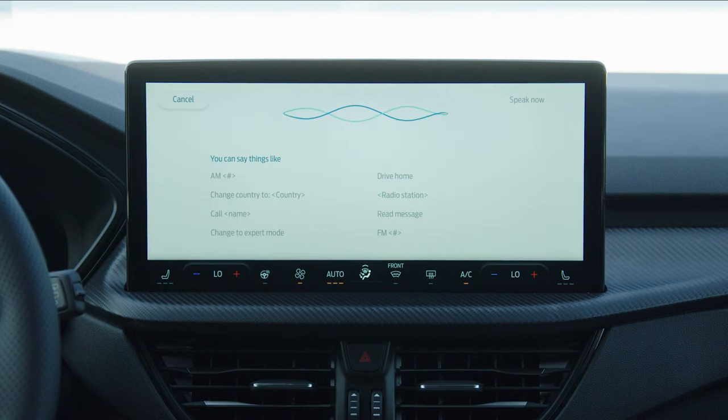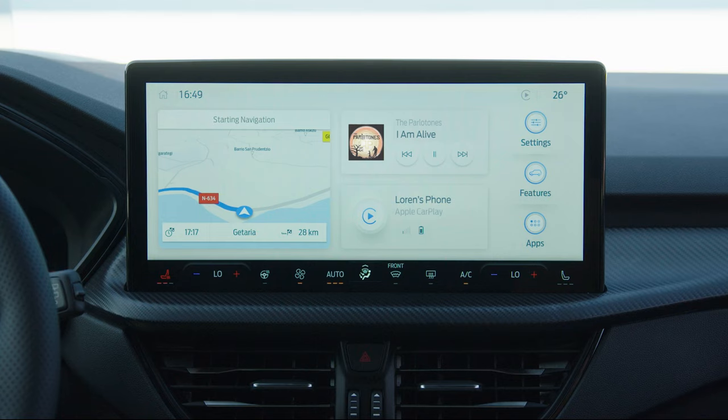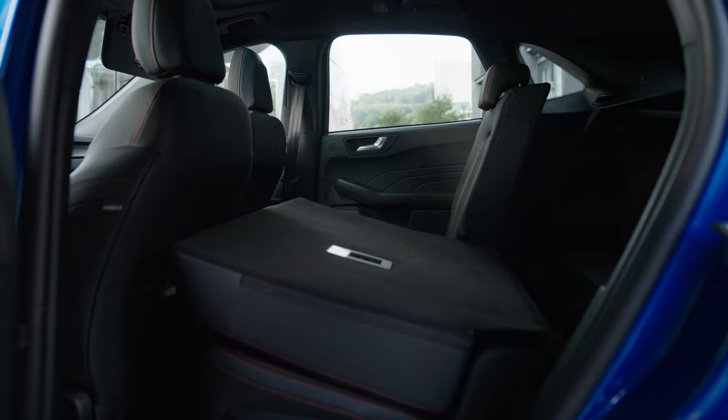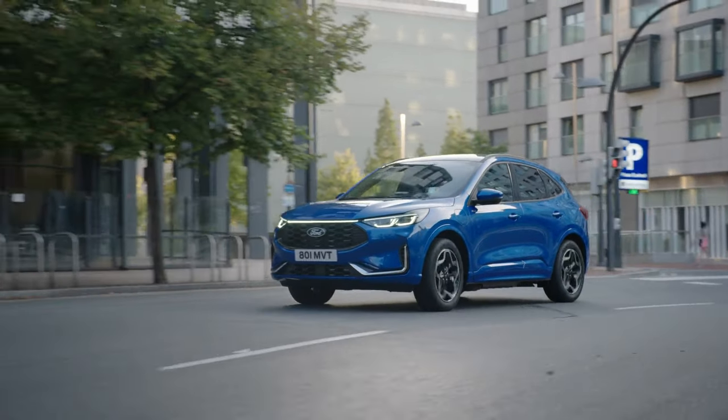The highlight is an upgraded plug-in hybrid, also with a 2.5-liter engine. It now puts out a combined 240 horsepower, which is 30 horsepower greater than the Escape PHEV. It also packs an extra 18 horsepower over the pre-facelift Kuga PHEV and uses an upgraded power-split automatic transmission shared with the Kuga hybrid all-wheel drive.